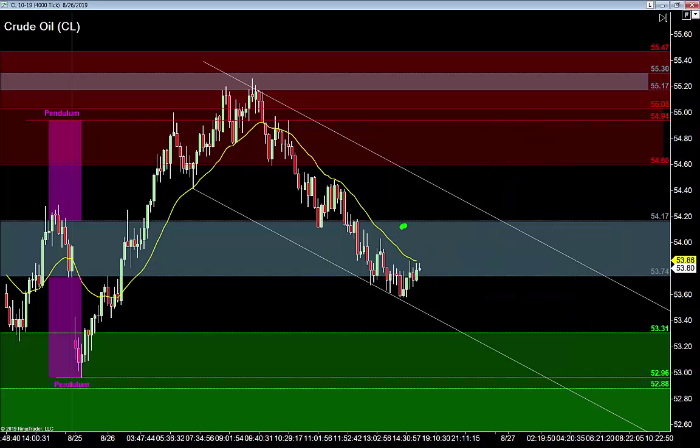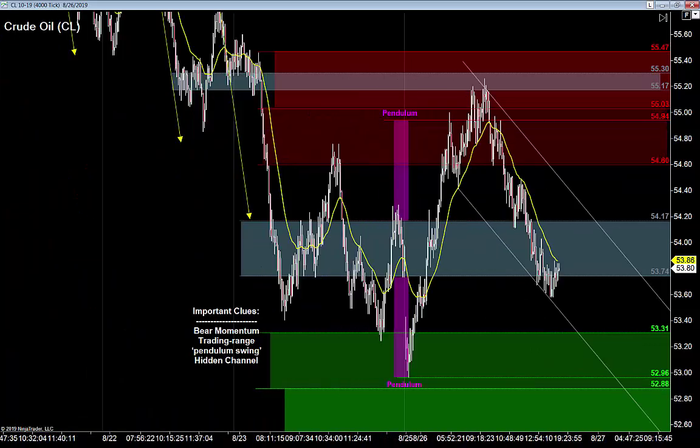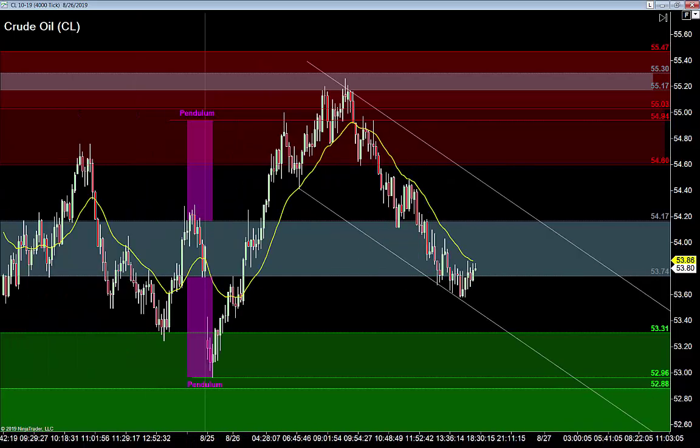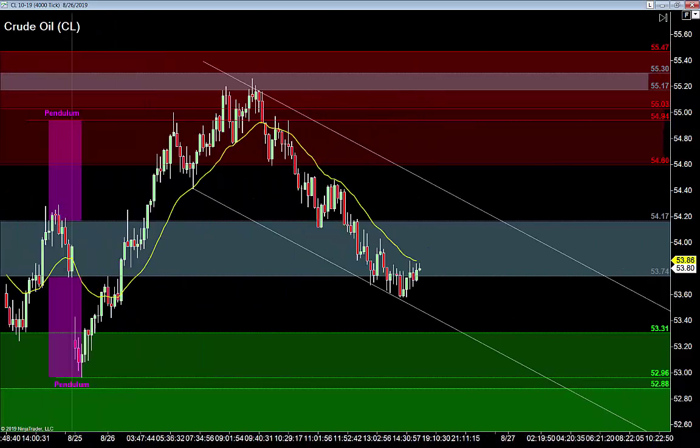Or what if the market runs lower here? Can I buy this thing going back up? I can, I just have to do a little bit different setup there. I've got that low here, 52.96. So if we keep going lower here, how can I buy off that low? A very specific reversal pattern I call a crown reversal.